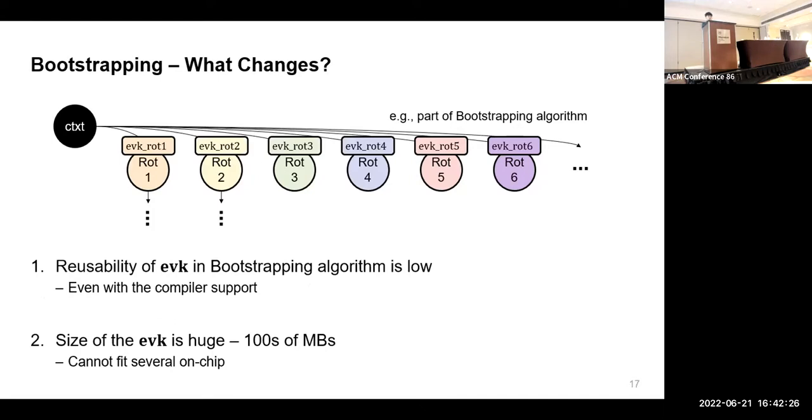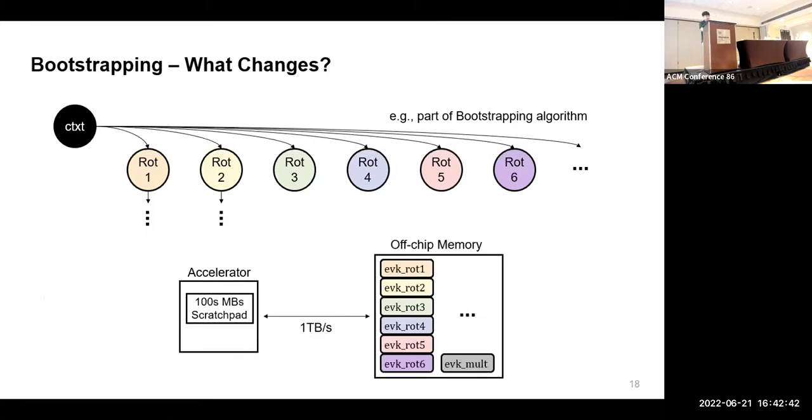reusability of an evaluation key in the bootstrapping algorithm is low, as you can see, even with compiler support. Because the size of each evaluation key can reach hundreds of megabytes, the on-chip storage of the accelerator cannot hold many of them. So you simply cannot avoid loading different evaluation keys from the large off-chip memory for every rotation, which is bounded by off-chip memory bandwidth.